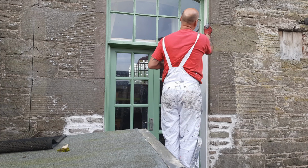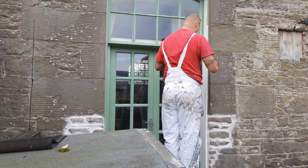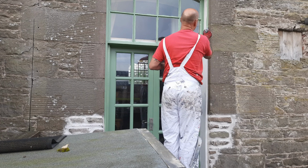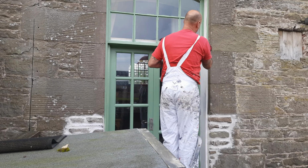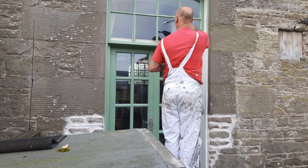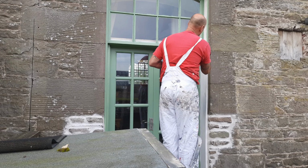So as you can see, for getting the fine edges, I always use a sash brush. These are brilliant. They come in different thicknesses, like 12, 18, 22 mil. Sash brushes make life a whole lot easier for painting edges like that. They're called sash brushes after sash windows. This is a sash window, and they're still used for all this, so they're called sash brushes. You can get it perfect just like that.